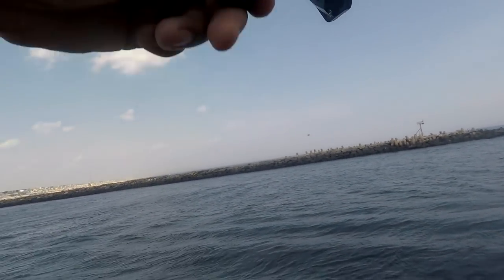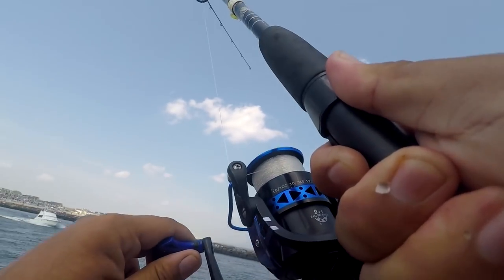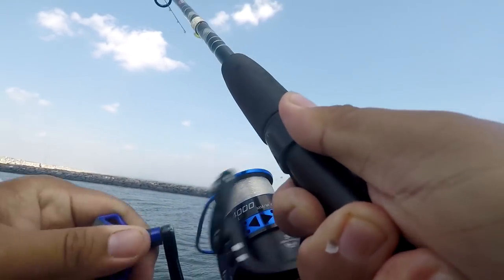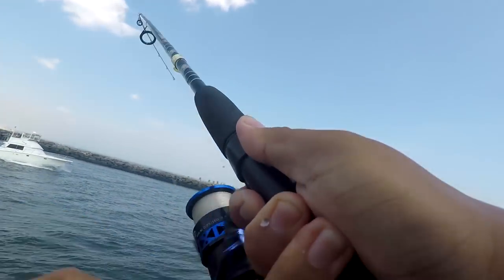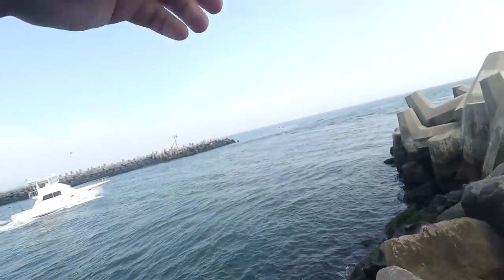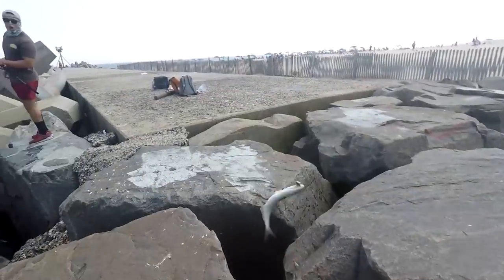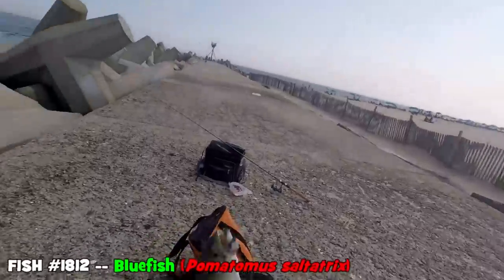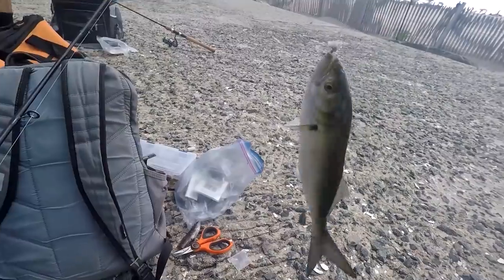Got a bite out there. It's on. I don't know. I'm using fish strip. Oh yeah. Little bergall. No, it's okay. Good. Swing it all the way, bluefish for dinner. Oh my, on the fish strip. Whoa, let me get some of this. Bergall, man, bergall saving the day.